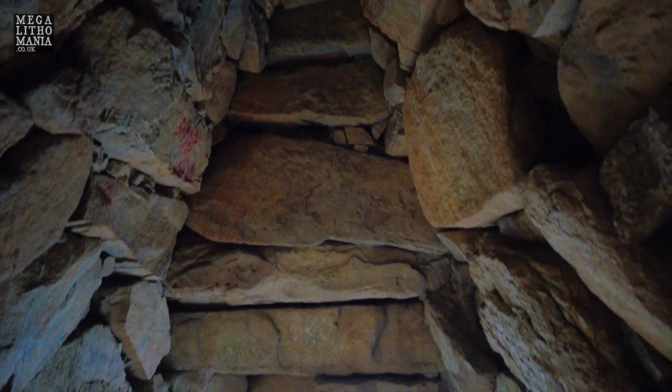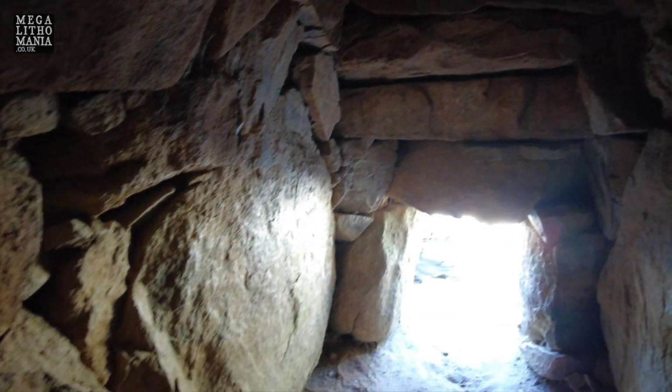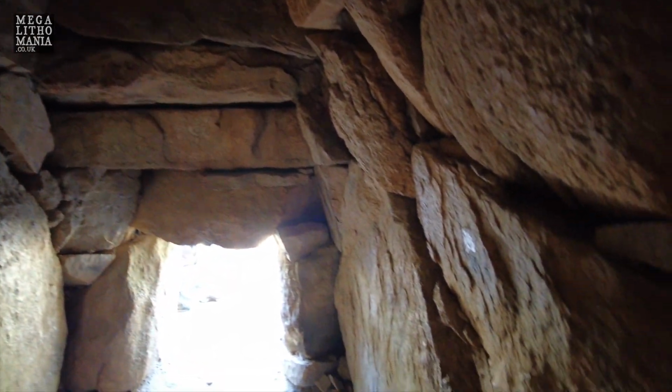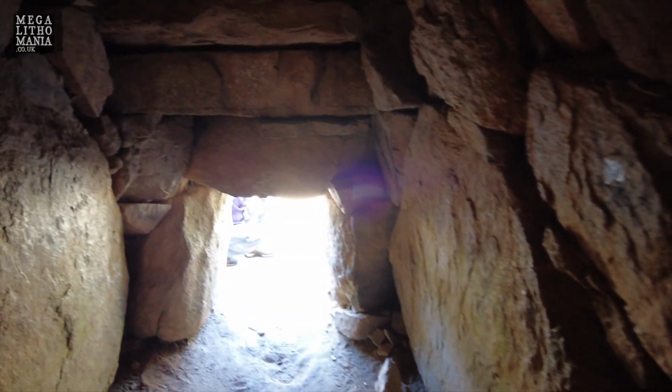Okay, so we're just making our way out of the Giants Tomb. It's very low compared to some of the others, but it's unique, and you can see the size of some of these stones. And look, above the entrance we have stones going down, and huge stones on the left and right, all the way down, suggesting this is indeed seriously megalithic.